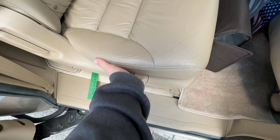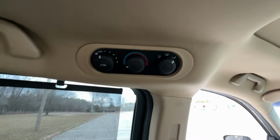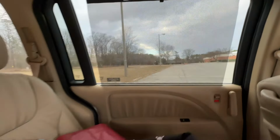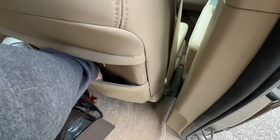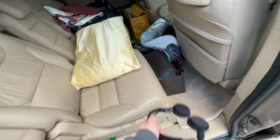Cup holders on this side. And your rear climate controls up there on that side. I did miss that. You can see the leather as well as your shades follow through in the back. And you do have multiple storage compartments on the backs of the seats. This was the original wireless Honda headphones for the rear entertainment system.